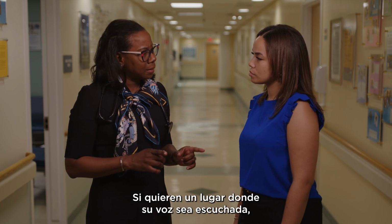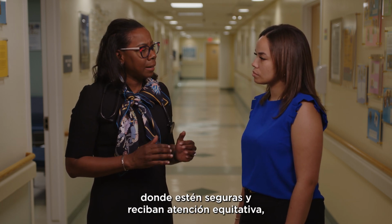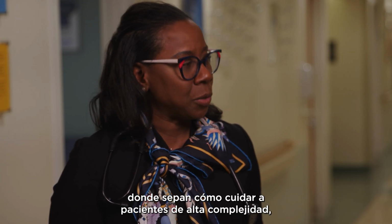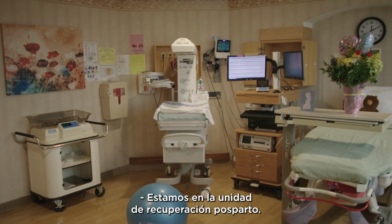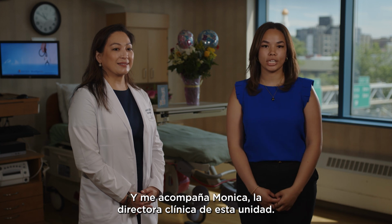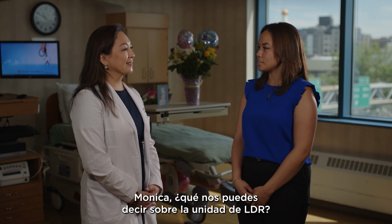So if you want a place where your voice is heard, if you want a place where you'll be safe and have equitable care, a place where we know how to take care of high acuity patients, you should come to Jamaica Hospital. We are here on the Labor and Delivery Recovery Unit. We are here with Monica, who is our clinical manager for this unit. Monica, what is something you can tell us about the LDR unit?